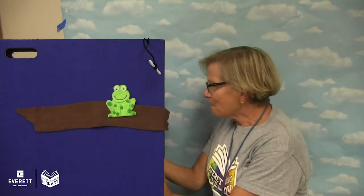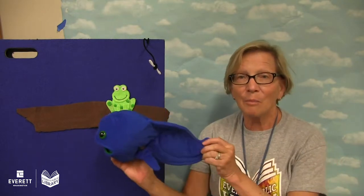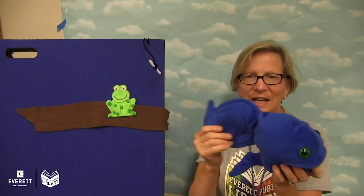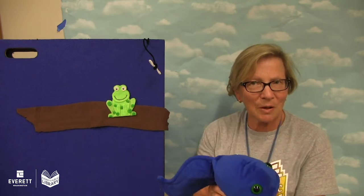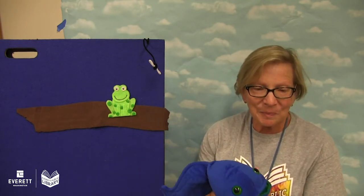Do you know that frogs start out as polliwogs? You see polliwogs? They have a tail. They have a tail. And you know, they change from the polliwog into frog. I have a song. It goes like this.